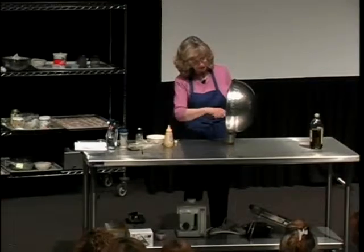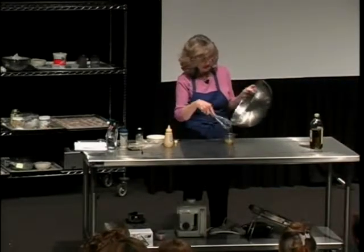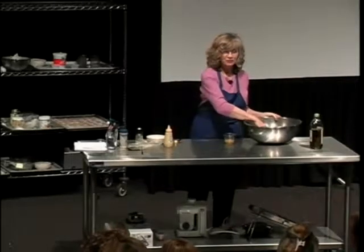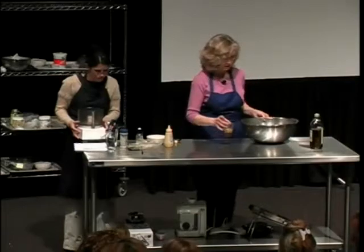Another thing that Julie had mentioned that I thought was such a great idea is adding sauerkraut right to your salad. You know, just another vegetable, another crunch, another layer of flavor that you add in there is really wonderful.